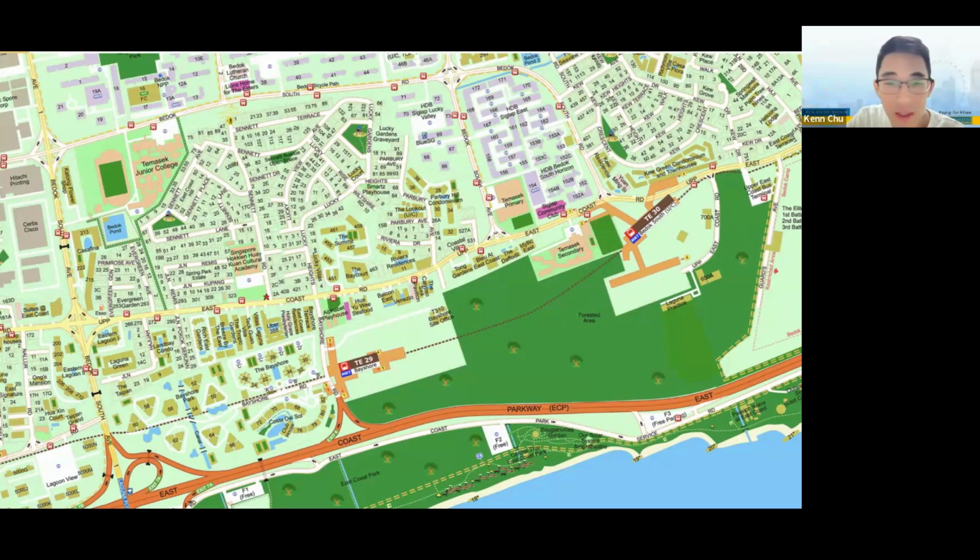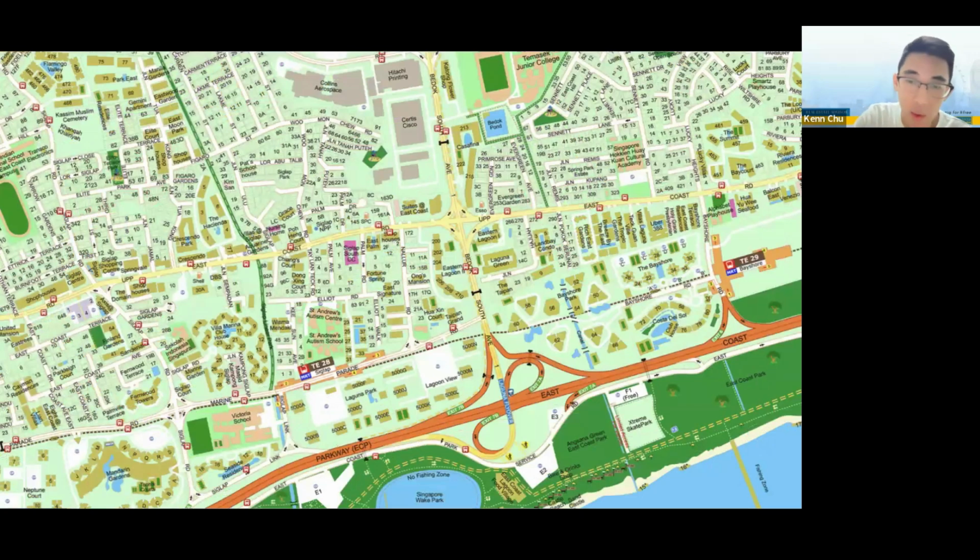Then later, Siglap was really very packed. Laguna Park is a huge development. Of course, old development, but this whole place was very, very big. Landed and condos, a mix of old and new. So this is the master plan here.